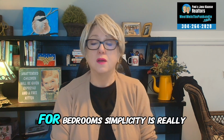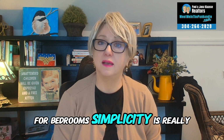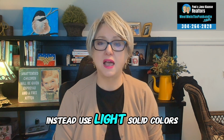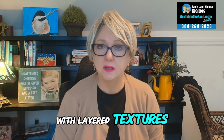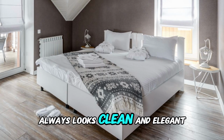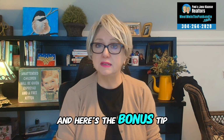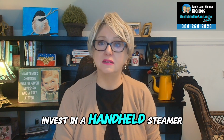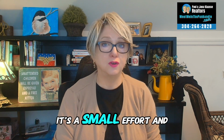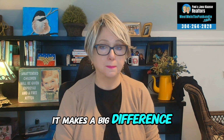For bedrooms, simplicity is really best. Skip the busy patterns. Instead, use light, solid colors with layered textures. White bedding with a duvet cover always looks clean and elegant. And here's a bonus tip. Invest in a handheld steamer to keep your linens and drapes wrinkle-free. It's a small effort and it makes a big difference.